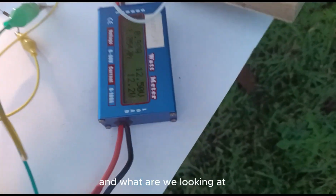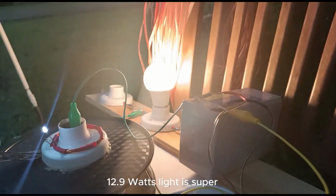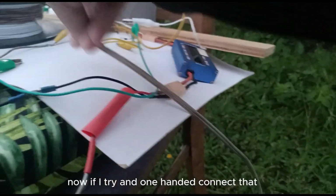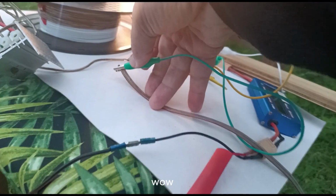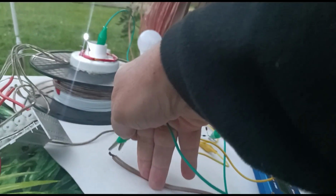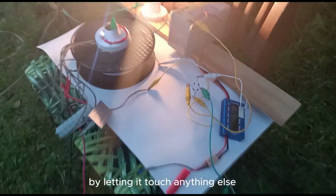And what are we looking at? 12.9 watts. Light is super bright. Now if I try and one-handed connect that, okay, there we go. But be careful I don't blow anything up by letting it touch anything else.